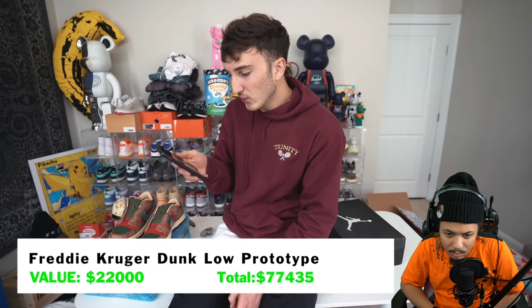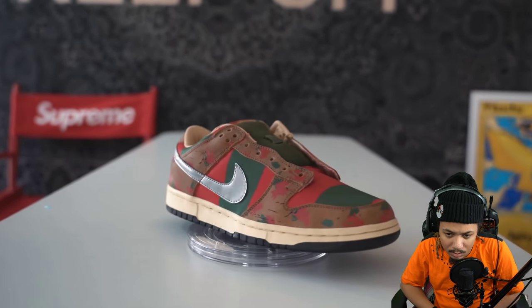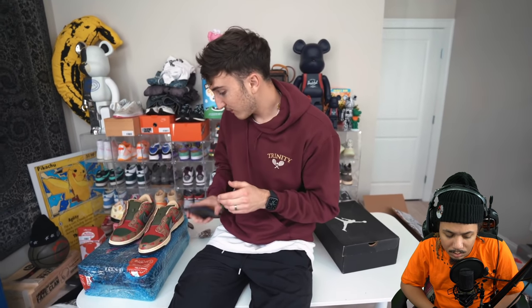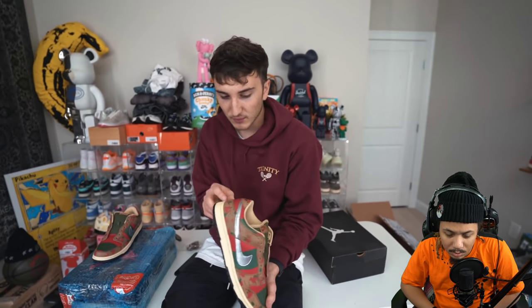Oh, I found a post on these from KicksTW on Facebook. This is a Freddy Krueger prototype sample. Rumor said only around 15 pairs existing. You thought the Freddy Kruegers are rare. One of 15 pairs, that is crazy. I have to try to look up more info on why they're so rare.